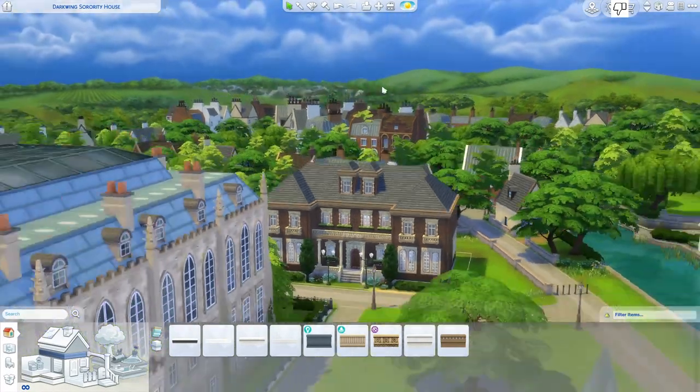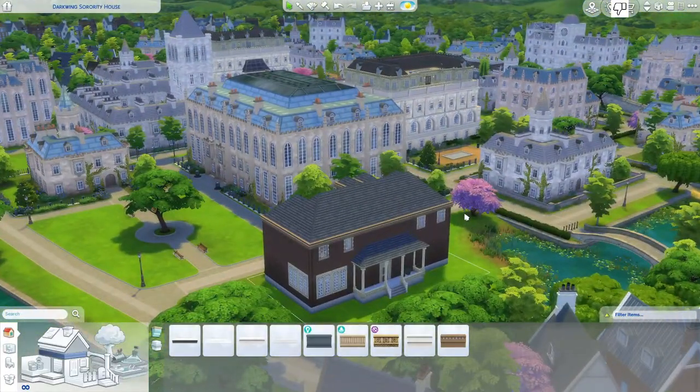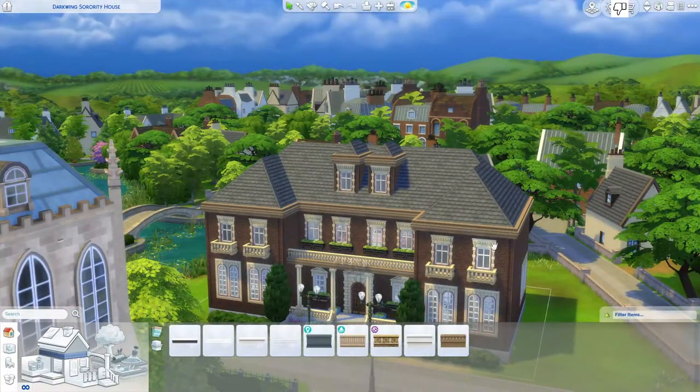What town is this? Oh, we are building in Brightchester? I think it's called Brightchester. It's the Discovery University world. We're trying to figure out the facade of this one. Who knows? Your brain being bad. Oh, don't worry about it. It's a good thing to point out because sometimes I miss it.